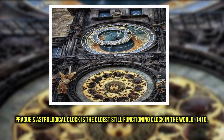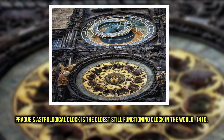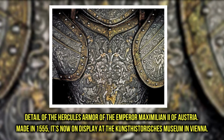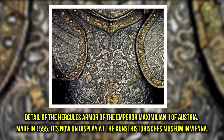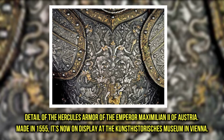Prague's astrological clock is the oldest still functioning clock in the world, 1410. Detail of the Hercules armor of the Emperor Maximilian II of Austria. Made in 1555, it's now on display at the Kunsthistorisches Museum in Vienna.